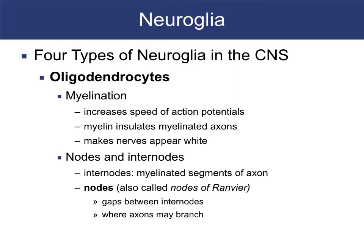It also makes all the nerves appear white. So you've probably heard the term gray matter and white matter in the brain. You're going to hear a lot about it here in the near future. But just know that if it's white, the reason it's white is because it's got a lot of myelin. The white matter of the brain is almost always just a whole bunch of nerve fibers going in the same direction, and all of them are myelinated, so it looks white. The spinal cord will have areas that look white and areas that look gray. The gray areas look gray because they have all the cell bodies, the nuclei and center part of the cells in them.